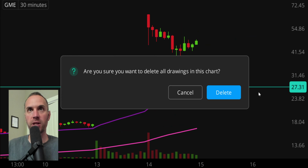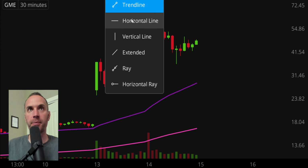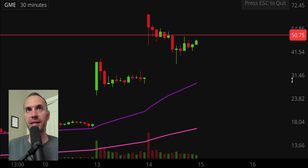So I'm going to go ahead and get rid of those lines down there for further purposes. And we have a nice recovery this afternoon, because at one point the price had actually dropped all the way down to there, but since then has leveled out and has now started to bounce back upwards. So in the very near term, the level that I'm curious about from a resistance standpoint is just right here at $50.75. A nice high volume break of that level.